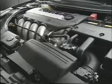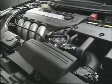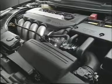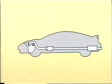As for other features, both the 1ZZFE and the 2ZZGE engine have adopted the forward intake, rear exhaust layout. In the forward intake layout, the frontal airflow contacts the intake manifold while driving, making the intake air less susceptible to becoming heated. This results in improved intake volumetric efficiency and increased output.